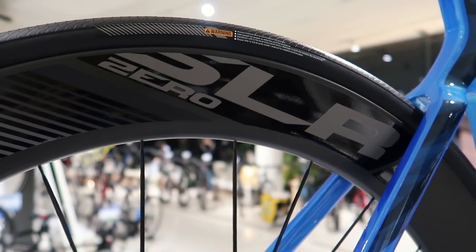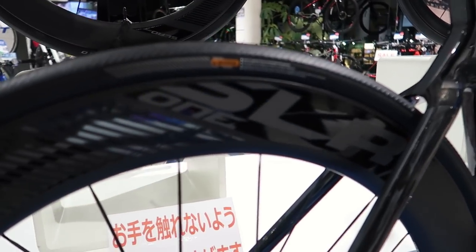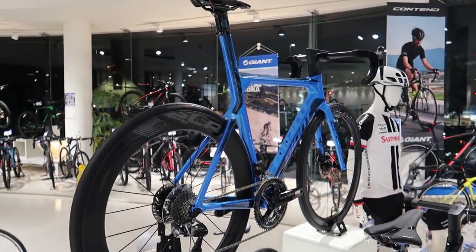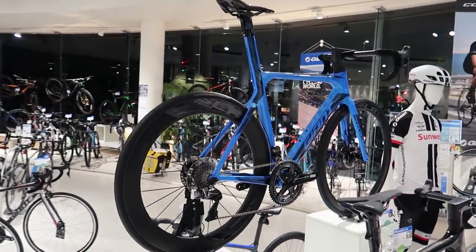These appear to be different wheels on here, SLR2 aero, if I'm reading that correctly. And this is the SLR1 on this model. Let's get one last look at the full bike here. Really standing out here on top display in the Giant store right now.